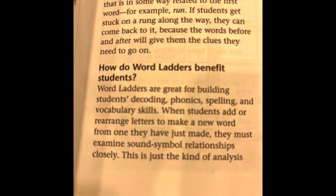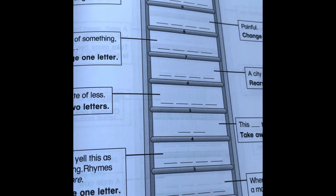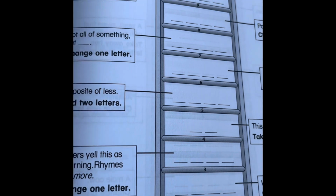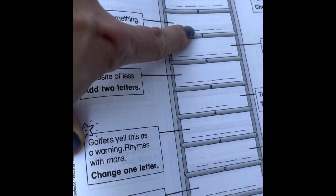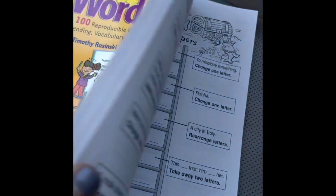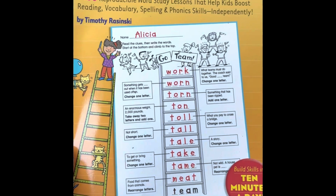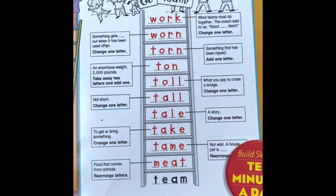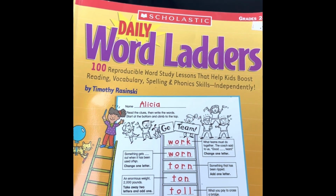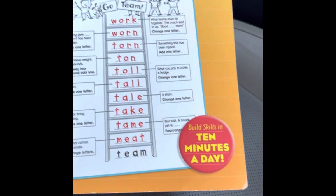So again, it's called Word Ladders, and it will just tell you, a flower with thorns, rearrange the letters. It'll give you the hints, tell you what to do with the letters, gives you the amount of letters, shows you here with these spaces. In the back, you have the answers. Always nice. So there's another idea for you. I think that would be good for kids and adults. Just a good cognitive challenge. Daily Word Ladders by Scholastic. It doesn't take long, but that's a good one.